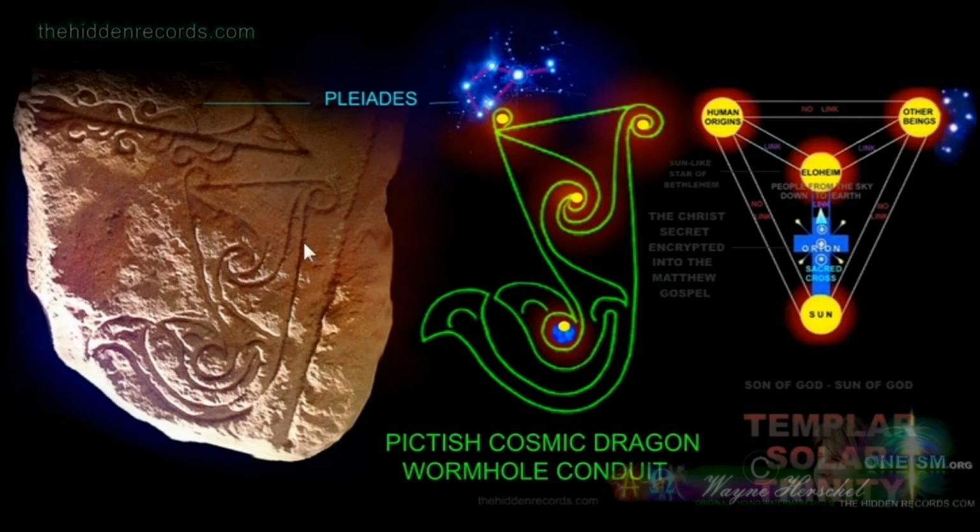There's the triskele sacred trinity depiction. 3 spirals and a triangulation for 3 suns. I believe this is, each whirl is for a Pleiades, like a dragon head, 7 dragon heads. In this case, 7 whirls on a rod, I believe, represent the Pleiades.